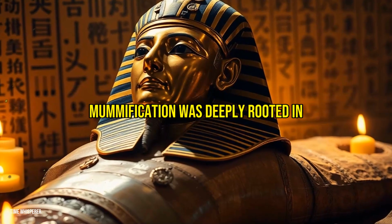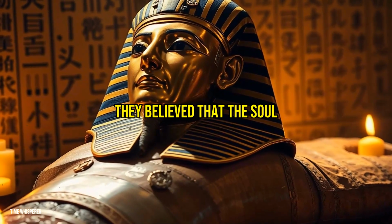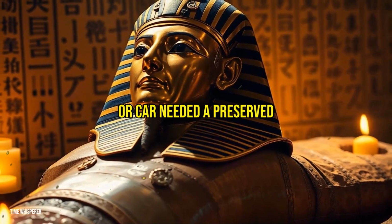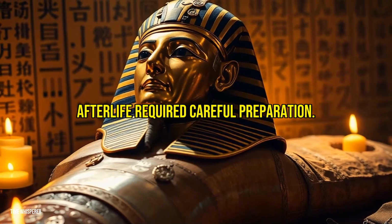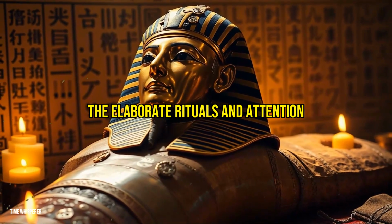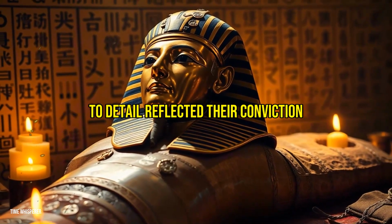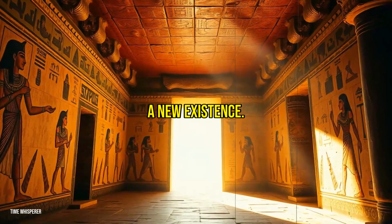Mummification was deeply rooted in the Egyptians' belief in the afterlife. They believed that the soul, or ka, needed a preserved body to return to, and that the journey to the afterlife required careful preparation. The elaborate rituals and attention to detail reflected their conviction that death was not an end but a transition to a new existence.